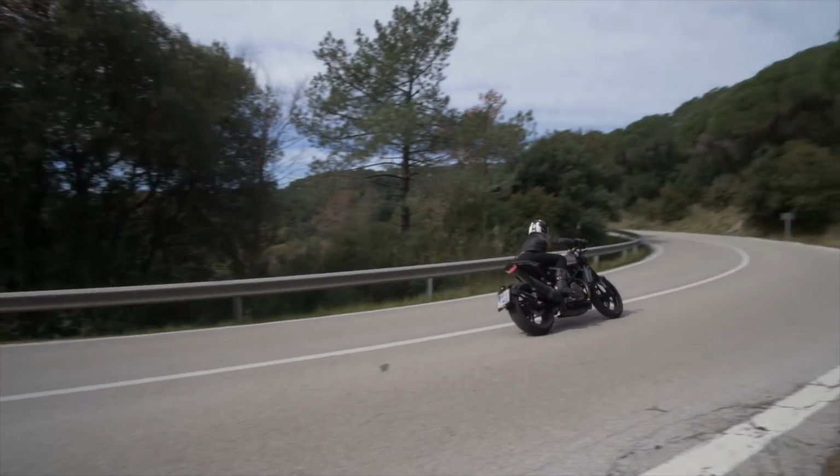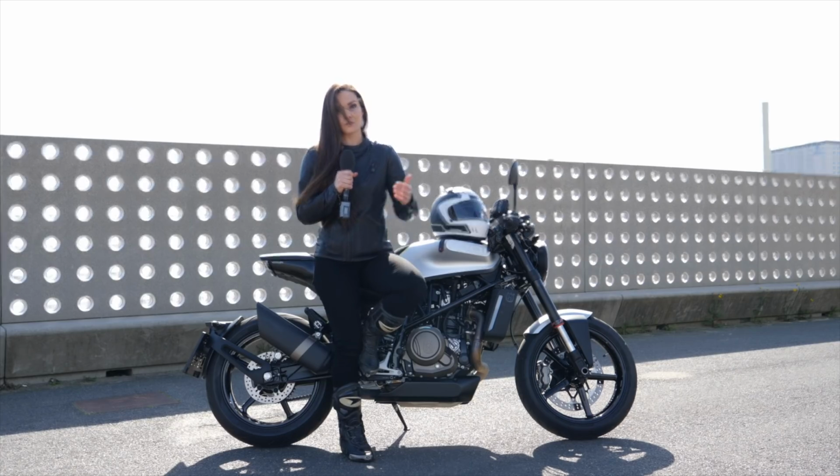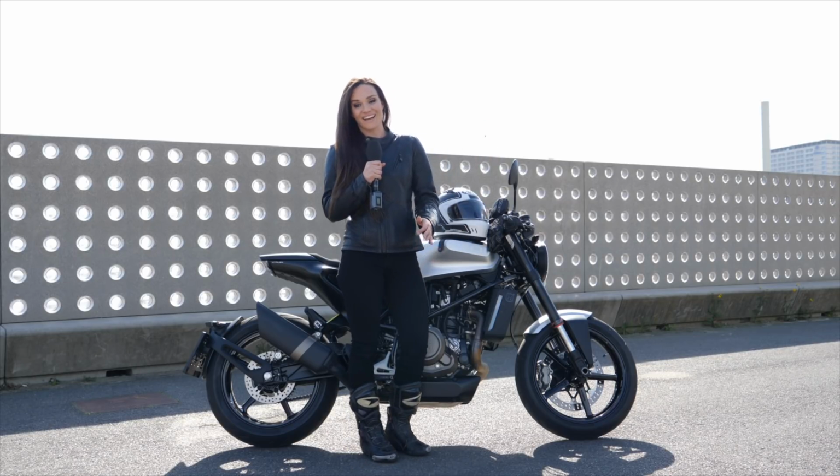It's super flickable. One of the things that I noticed is that the bike feels kind of small underneath of me, which is awesome because it makes me be able to just toss it around. And there's guys here that are a lot taller than me that are riding the same bike, and they're having a blast on it too.